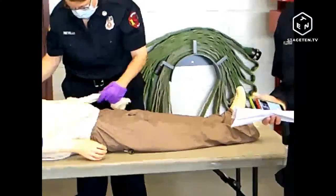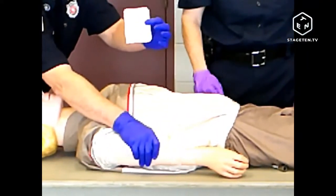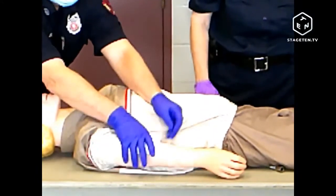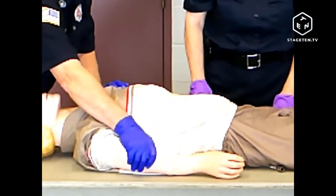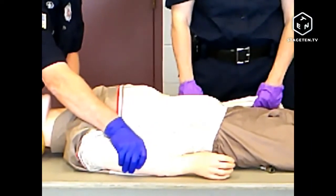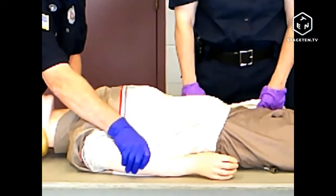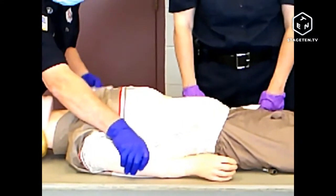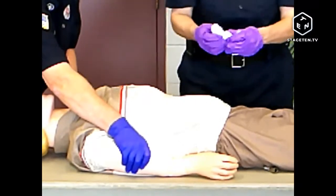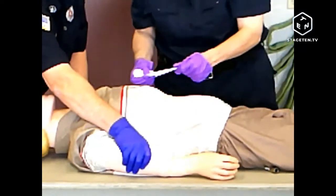There's a type of dressing called a hemostatic dressing, and that's a specially treated dressing that will improve the coagulation of the blood. In other words, slow the bleeding down most directly. So if that becomes available, quickly remove the pad that's there, put the hemostatic dressing on, and put another pad directly on top of that. And you're going to continue that pressure. You need to continue the pressure on the wound directly.